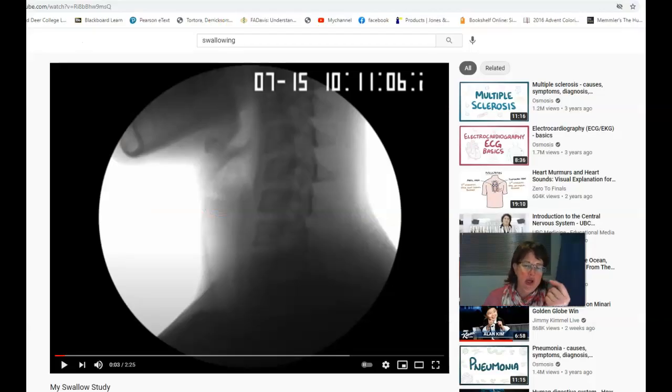Here's a video where the person is given a barium liquid, and barium will x-ray. It's a thick metal. So as you swallow it, you can see the esophagus and watch the food, watch what happens to the mouth and what happens as the fluid goes down the esophagus.